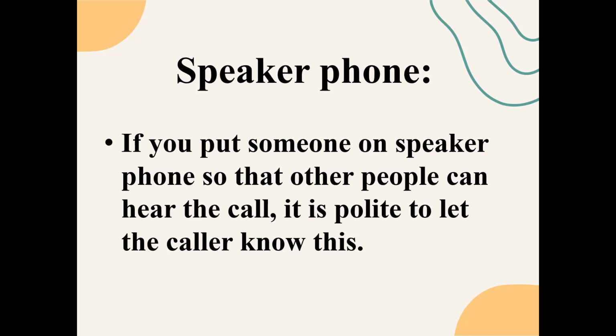Now, there's usually a reason that you put someone on speakerphone. You want someone else to hear the conversation, to offer advice and help, whatever the reason is. But you want to say to the person who's called, now we're on speakerphone, so that they know. For whatever reason, it's just considered polite to tell them that now you're talking to the room, you're not just talking to the person you're speaking to.